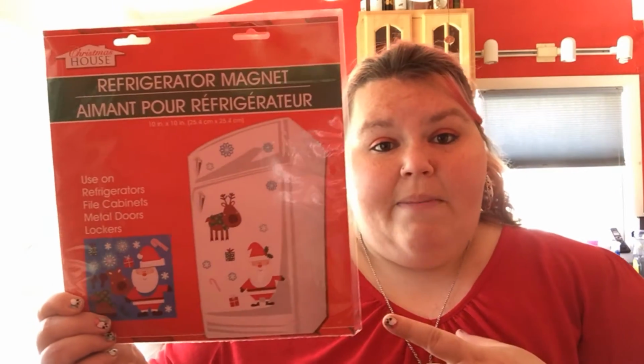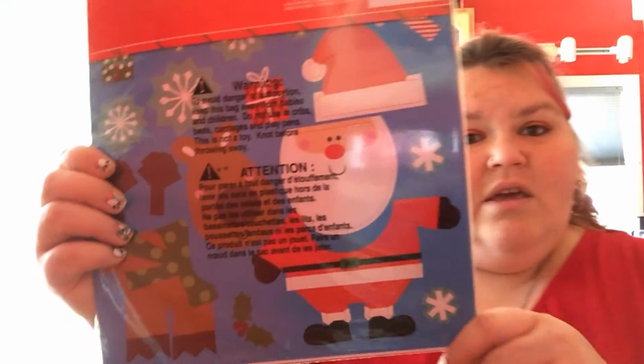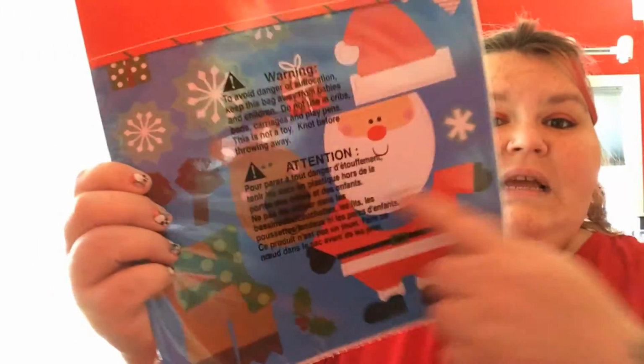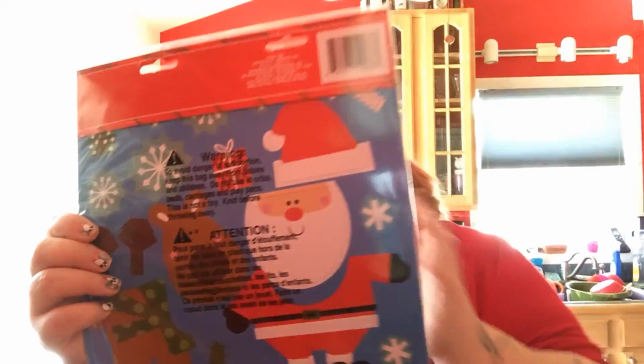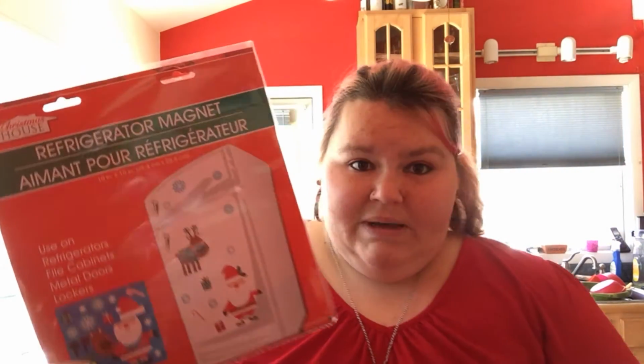They had these really cute refrigerator magnets for Christmas. They're really neat. If you see on the back, you can put them together. You can put Santa's head on a reindeer, and so on. I think it would be really fun, and I'm sure my son will love to do them.